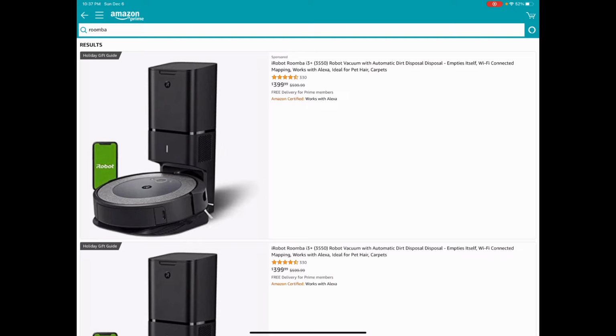Personally, if you're looking for a model with a self-empty bin, a Roomba cannot be beat. They're one of the only companies that have a dirt bin sensor to where if the dirt bin gets full, it knows to go back and empty itself, therefore doing a much better job overall cleaning. They have a patent on this and nobody else can copy it, and that's why nobody else has. And once again, I think that's why the Roombas are truly the best robots out there.